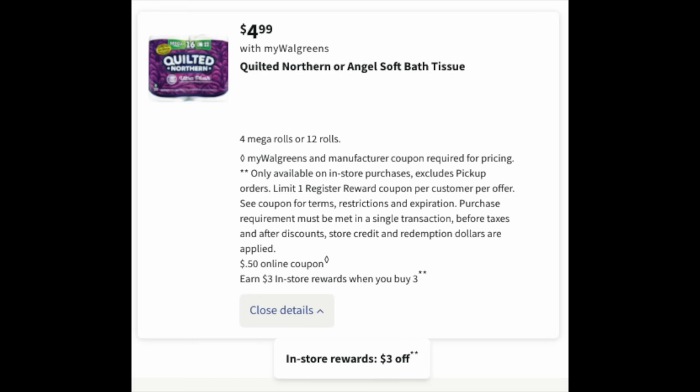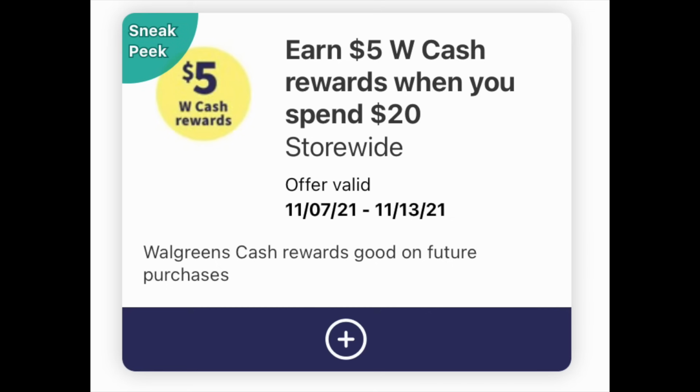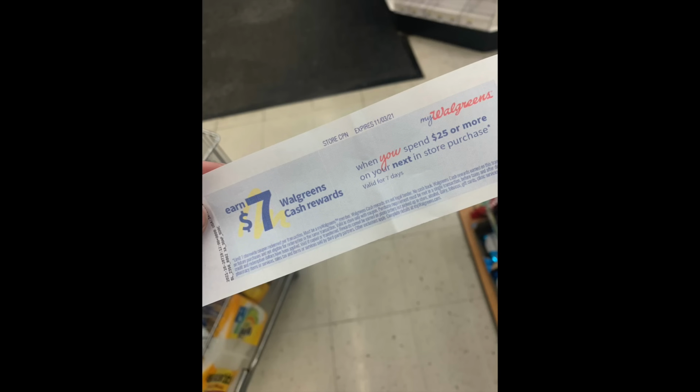Okay, so now it's $4.99 for 3 of these Angel Softs, and you'll get a $3 register reward when you buy 3, and there will be a 50-cent digital coupon starting on Sunday morning. So it is for Quilted or Angel Soft. It is your choice. I don't know which one I'm going to get, but I might want to do this deal. If you have one of these boosters, let's throw it in with this little dealio. And then if you have a paper one, let's also throw that in.